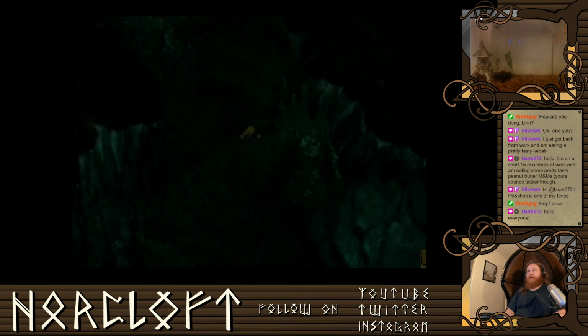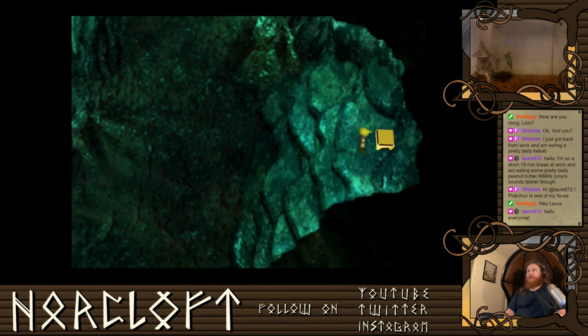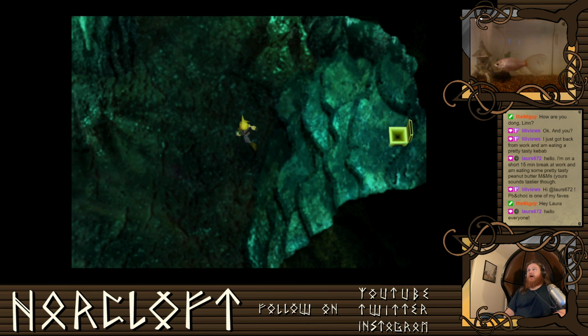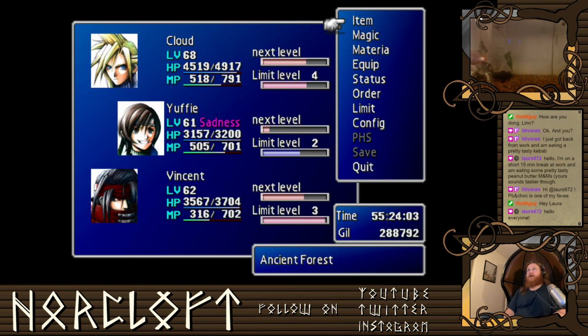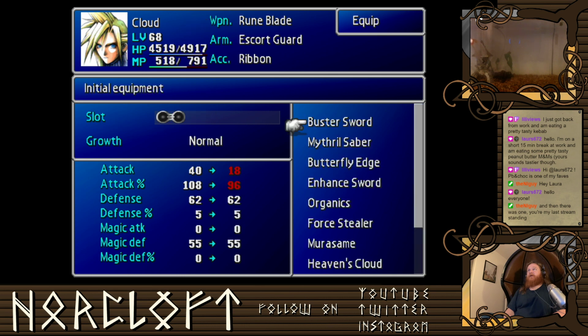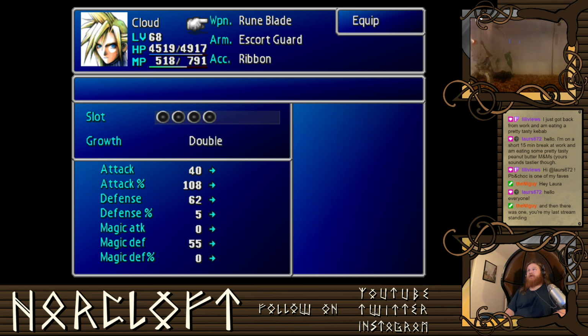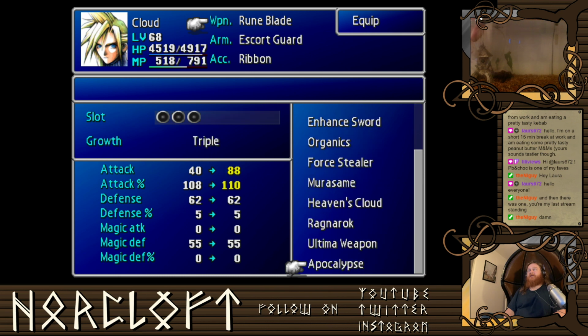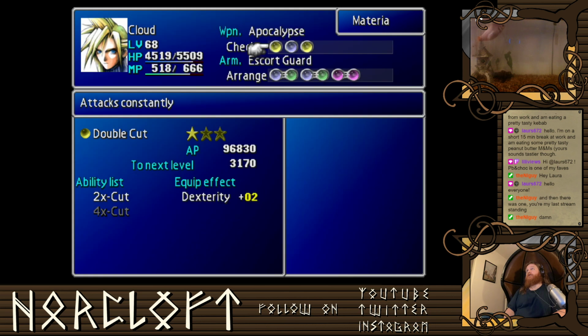So the whole reason you come in here into this cave is for... Apocalypse! A weapon for Cloud that gives him three training slots, unlike the Rune Blade, which has four at double growth, but Apocalypse is at triple growth, and it's a hell of a lot stronger. So that's what I'm putting on.